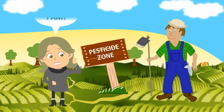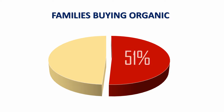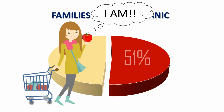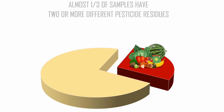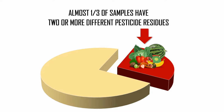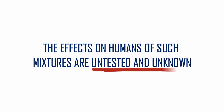and vegetables. And the Organic Trade Association reports that 51% of families are buying more organic products than in 2014. Human tolerance levels are calculated for individual pesticides, but most samples have multiple different pesticide residues on both fruits and vegetables. While a Food Safety and Sustainability Center survey found that 1/3 of Americans believe laws limit the number of different pesticides allowed on food, in reality, almost 1/3 of fruits and vegetables tested by the USDA have 2 or more different pesticide residues. The effects on humans of such mixtures are untested and unknown.